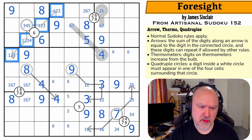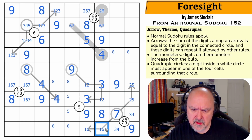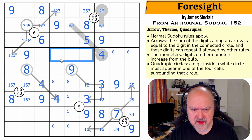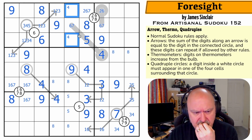Could these all be 1, 2? I'm not sure, you know. 5 is in one of those, so 5 is in one of those. Six is in one of those. Ah, 4 in this box isn't in those, isn't in those, isn't there. That's a 4. Am I chasing 4s? Because 4... No, 4 is in one of those two. Okay. Let's focus on how cool this is and actually solve the puzzle.